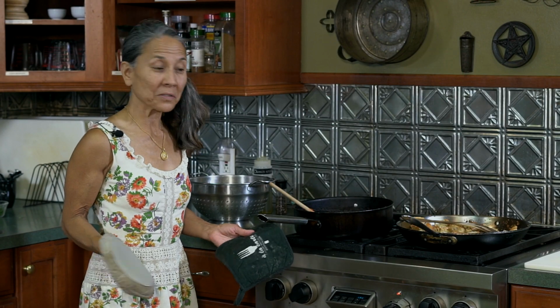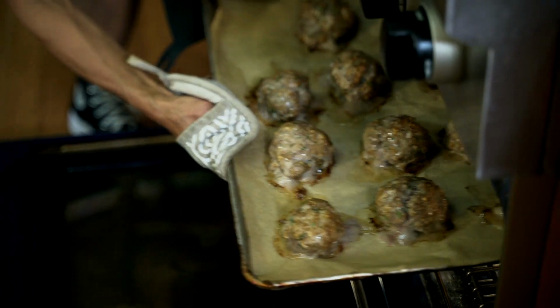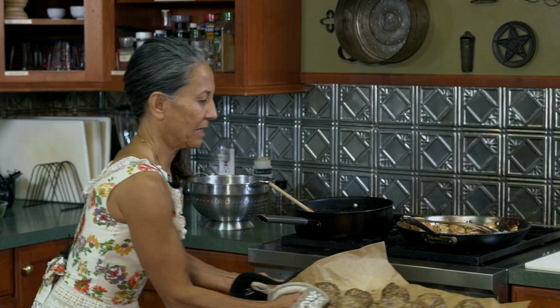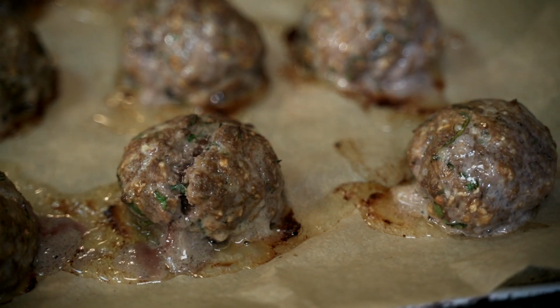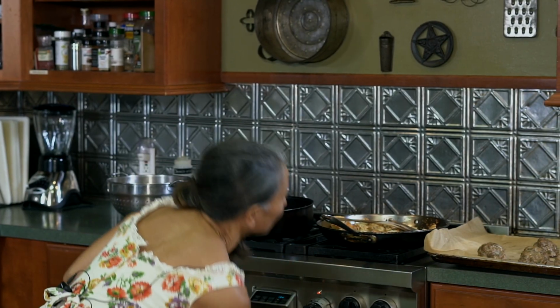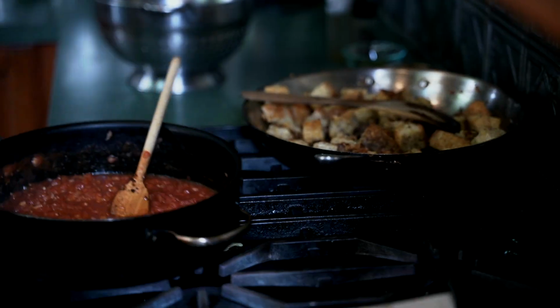Time for the meatballs. Here they come. Oh my gosh, they are yummy looking. Look at that. Oh, I can actually smell the elk. So sizzly, hot, and good. And I'm gonna put those actually right into the marinara sauce. So I'm gonna move the croutons over.